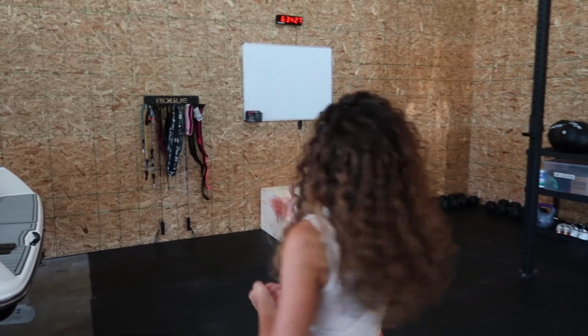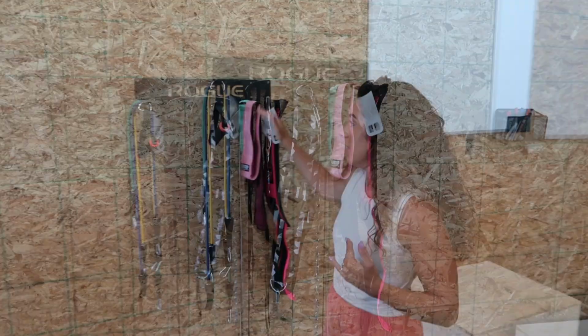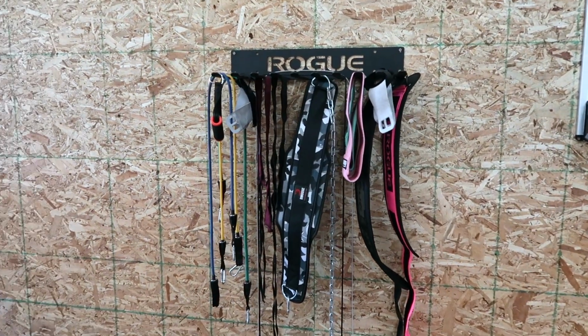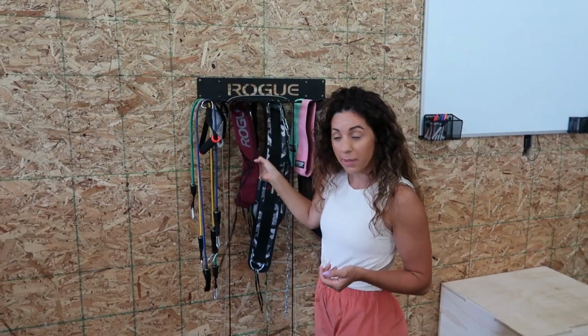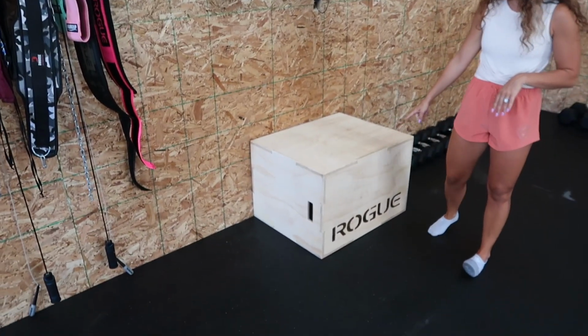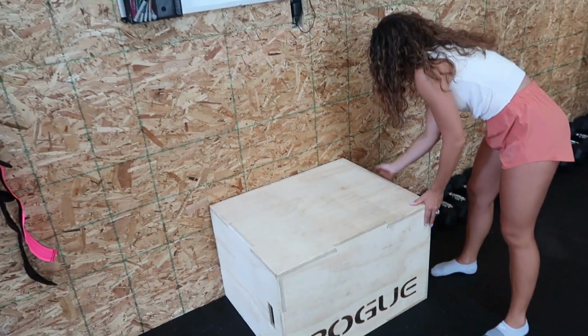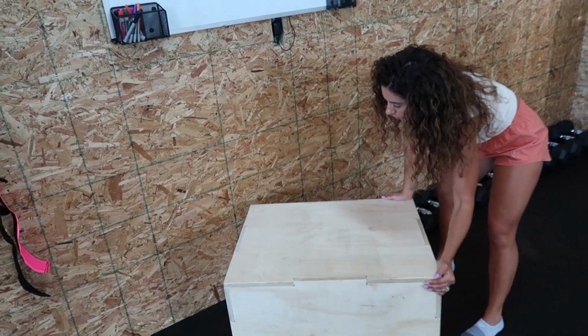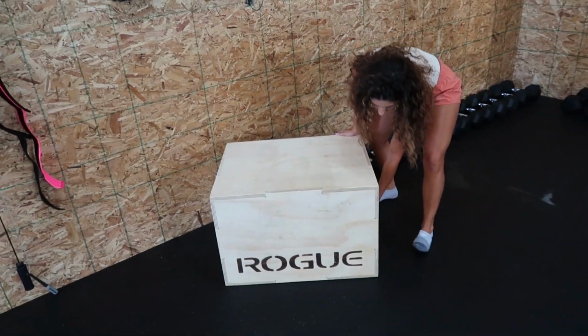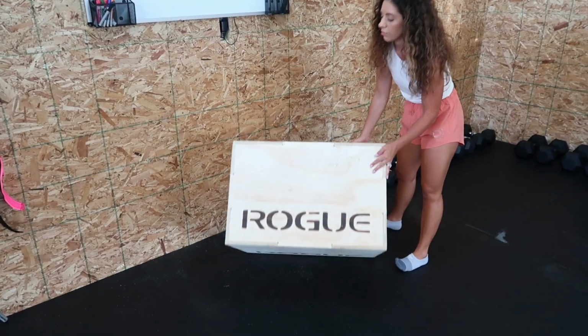Going over here next, I feel like this phase of the gym, we were really focused on organizational stuff, which makes me very happy. This is just to hang jump ropes, resistance bands, wrist wraps, our belts. We also did get this right here, which has been awesome, and you can flip it to go to a few different, did we already show this? I feel like we might have shown it. I think so. But yeah, you can flip it to go to different heights or whatever.